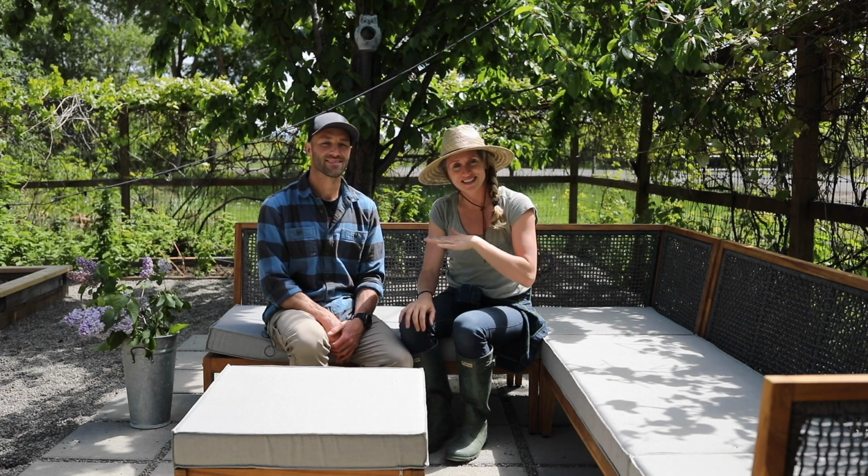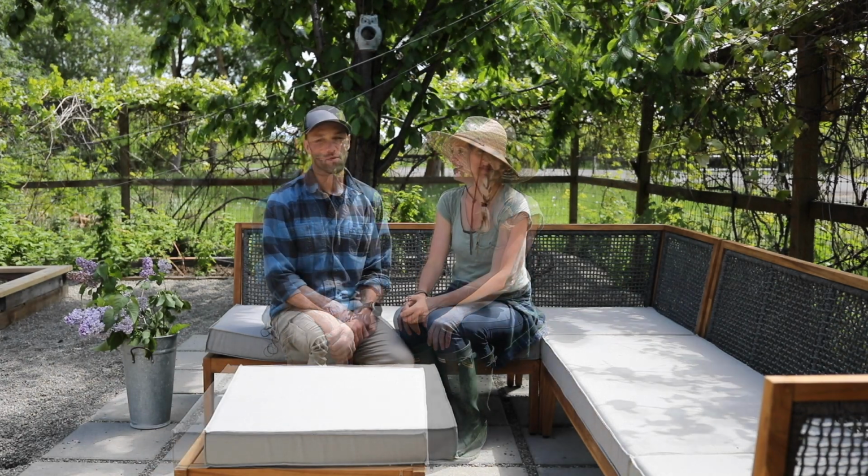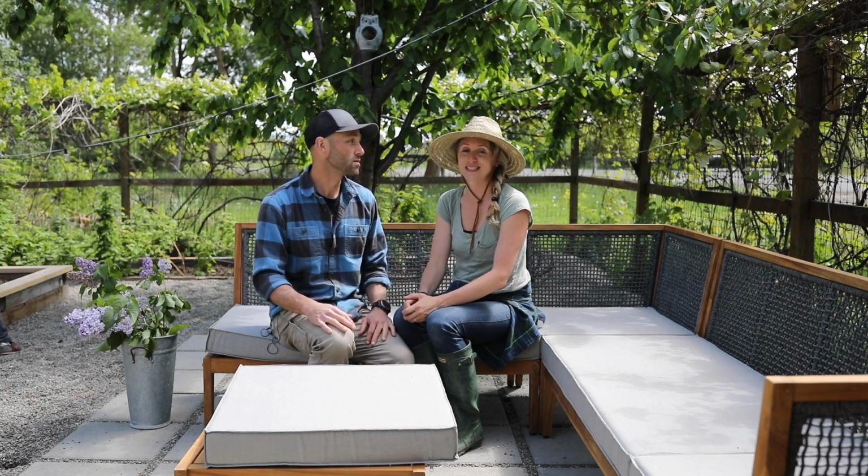If you follow us on Instagram, you know exactly where we are sitting. This patio space has really dominated our lives for about 4 weeks, and we are thrilled to be sharing it with you. Yeah, we're super excited because we have been wanting an outdoor space here at this house since we moved in, basically. 3 years.